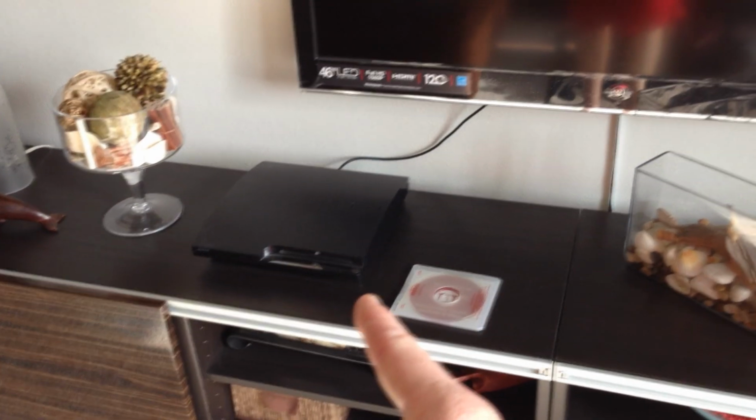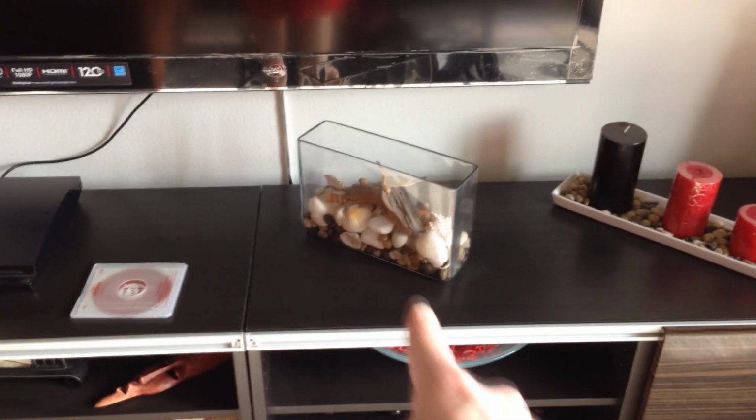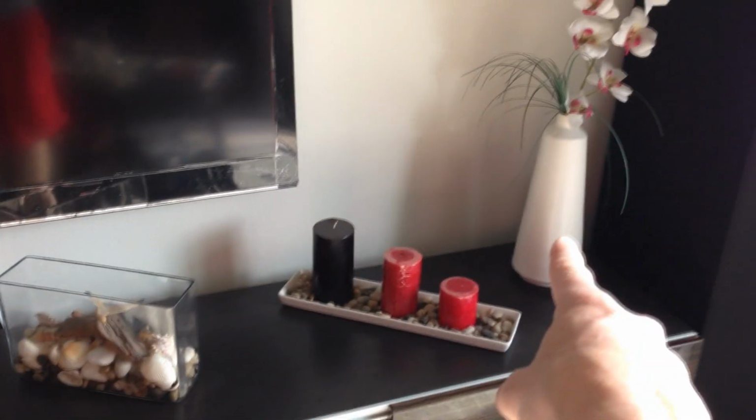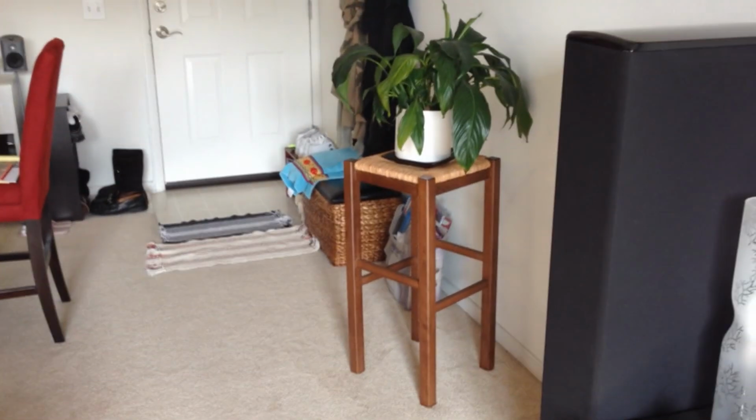And I also wanted to watch TV as well. Not all the time on the projector. So we have the 46-inch LED TV here, hooked up to the PS3 here, and then again this is all Ikea here. These little slider things with the PS3 controllers underneath, so on and so forth. Ikea, Ikea, Ikea. Let's see, Ikea, Ikea. That plant was not Ikea.